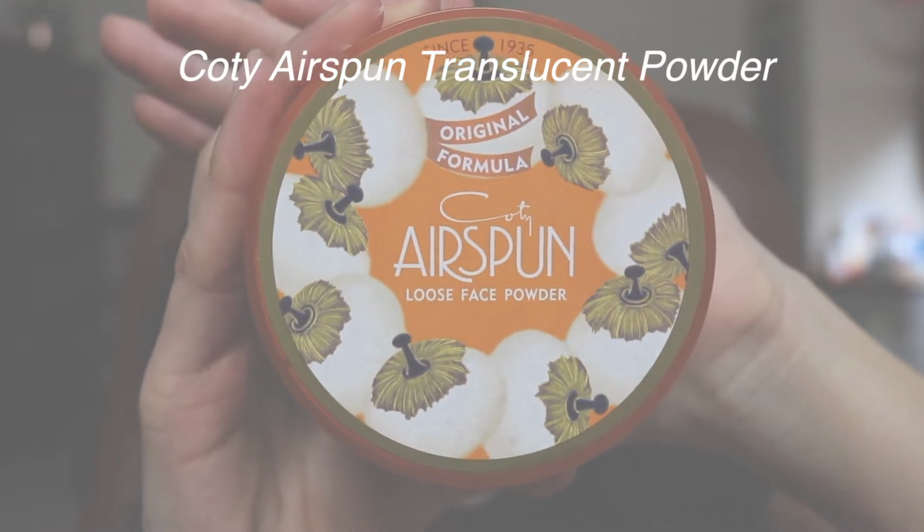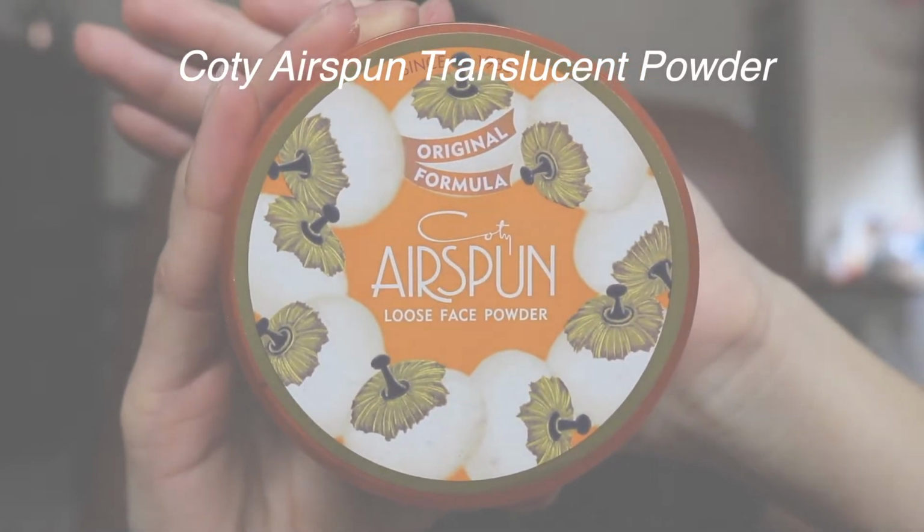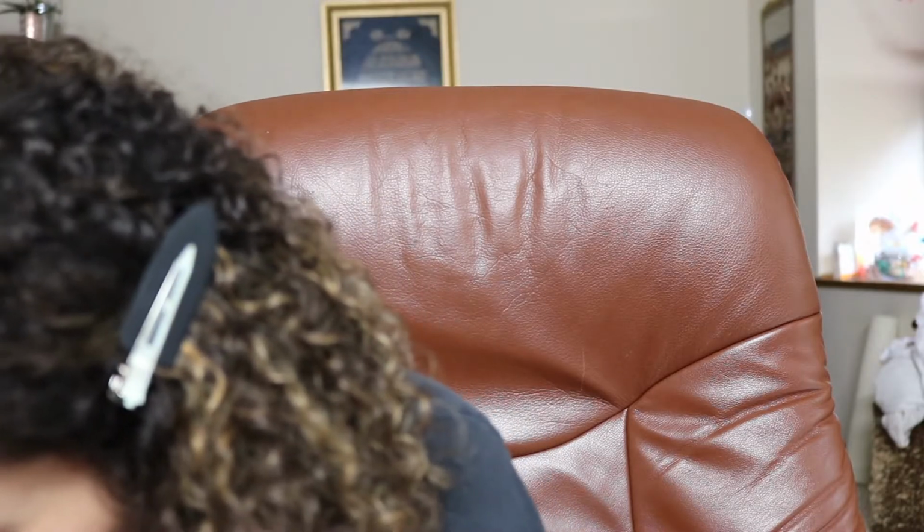Next, I'm going in with my loose powder just to set my face. This is the Coty Airspun Translucent Loose Powder. Oh my god. It's getting everywhere. My under eyes, my lids, around my nose. That's it for now.